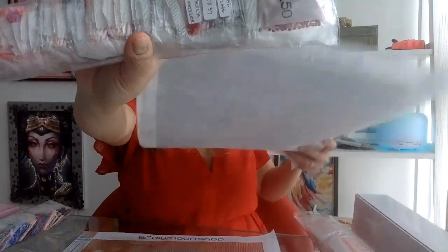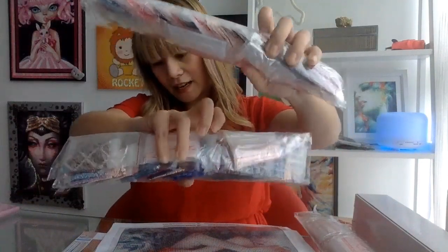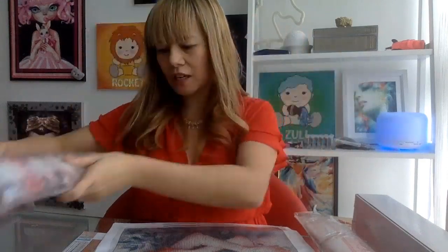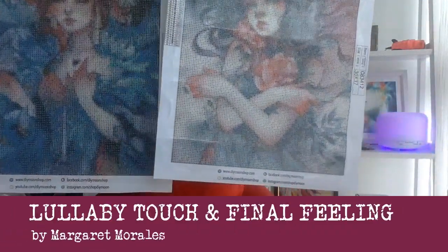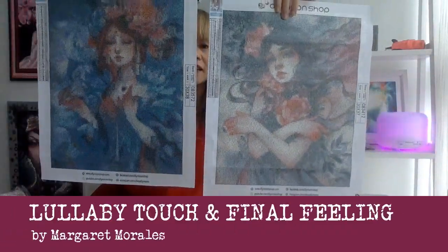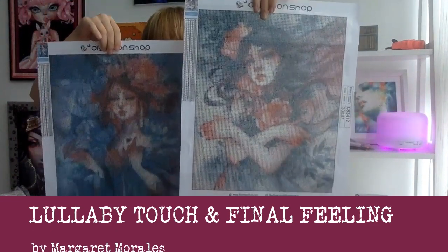And we also have Final Feeling, as well as Lullaby Touch in pretty much almost the same size, 30 by 37 and 30 by 38. So this is Lullaby Touch and this is Final Feeling.